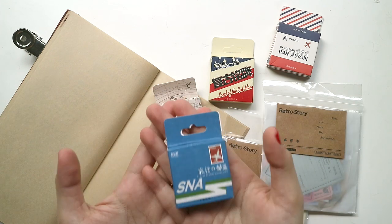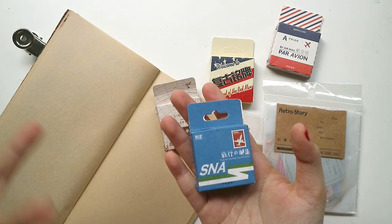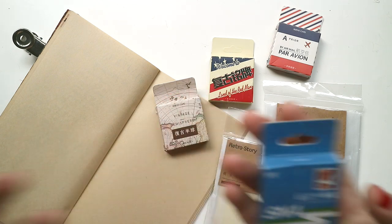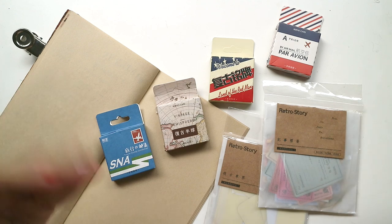Actually, each pack is relatively like 60 to 80 pesos, which is less than $2, which is really great because then it's easier for you to just keep getting these things and use them. And yeah, so let's go through some of the favorites that I got.